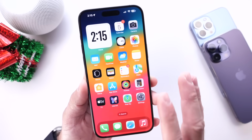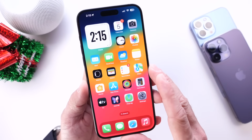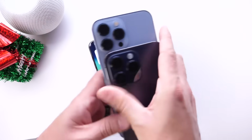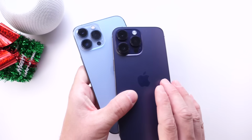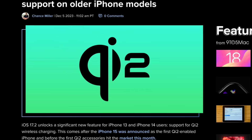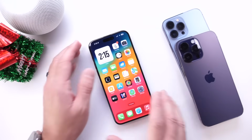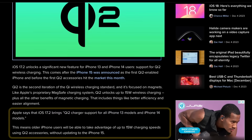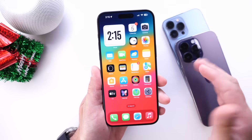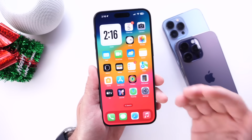Now, let's talk about some of the changes within iOS 17.2, the RC version before the official release. The first thing I want to talk about is Apple has enabled the Qi 2 wireless charging standard, and now supports all iPhone 13 and iPhone 14 models. This is great news. The new standard has been unlocked on all iPhone 13 and iPhone 14 models. Apple has just unlocked that brand new capability for those iPhones to be able to charge wirelessly at up to 15 watts. So of course, not only the iPhone 15 is capable of this, but the new standard Qi 2 is now possible on older devices. So big props to Apple for doing this for their customers, unlocking this new standard on all iPhone 13 models and iPhone 14 models as well. This is great news, of course.